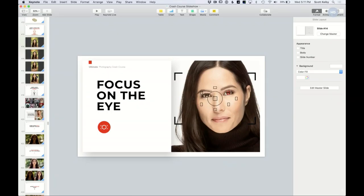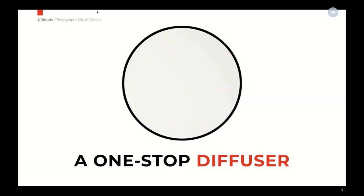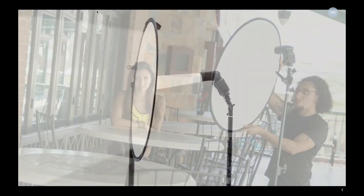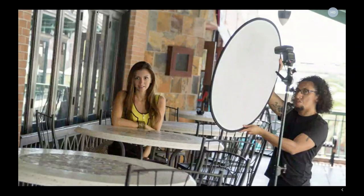I talk about this on my... That's not it. No. I don't have it on screen. There, that's a one-stop diffuser. It's a big circle. You put your flash on a stand and you fire it through that thing. It spreads the light. You can get them for like $10, right? If on location looks like that, get a friend or an assistant to hold the diffuser.